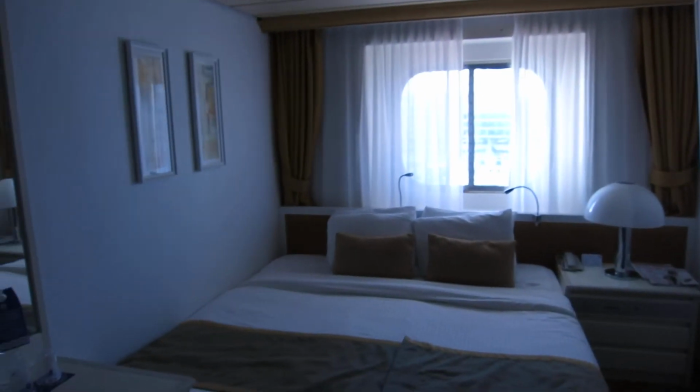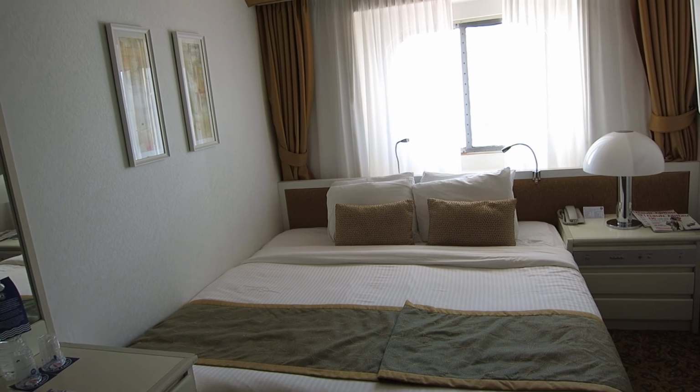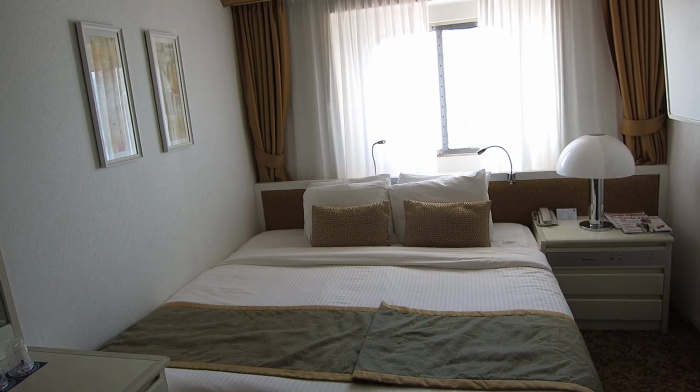Let's just briefly look at the storage, if I can open this. And you see you have a wardrobe here. You know, looks like not a lot of cubby holes, but it looks like probably adequate storage for most people. So that is room 1077, Prestige Class, on the CDF, Croisieres de France Horizon.